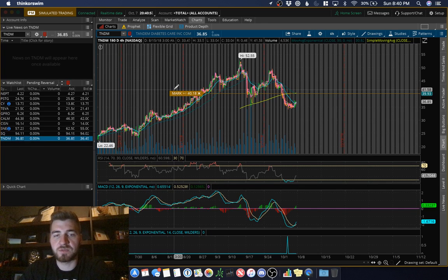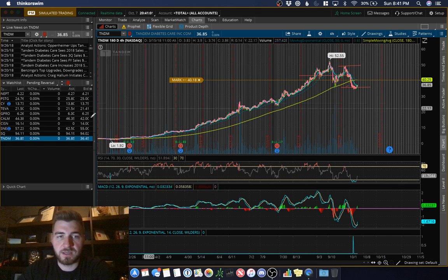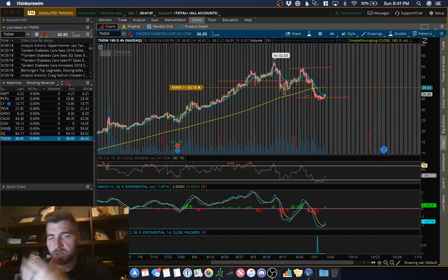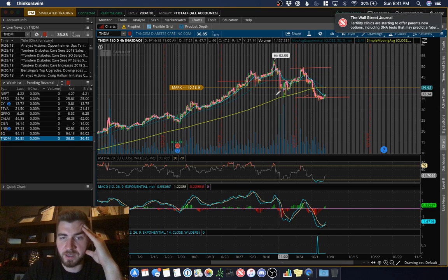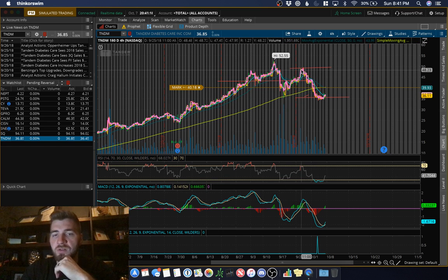And then TNDM, this is one that I looked at a couple of weeks ago that we talked about. The thing that worries you about this one is it was definitely working its way up, not a lot of big swings on the way up. Then it hit this level 52, had a big sell-off down to the SMA, bounced off the SMA, and then didn't recover all the way back to that high. That's why you're seeing the SMA start to flatline, like it's starting to turn back in the other direction.